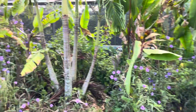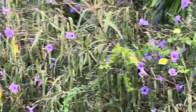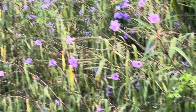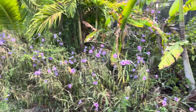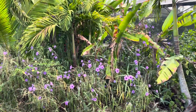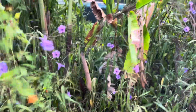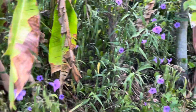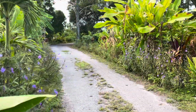So it's been super dry here. We haven't gotten any rain. You can tell by the look of these. These things, the Mexican petunias, they sure seem to crowd out anything else that tries to grow with them. They want to be a monocrop for sure. But everything looks okay. The trees definitely look okay.